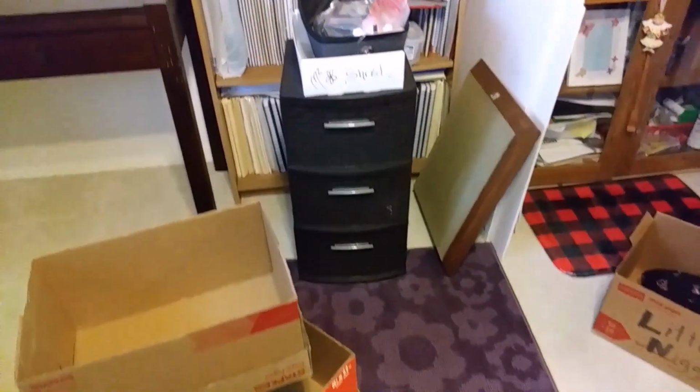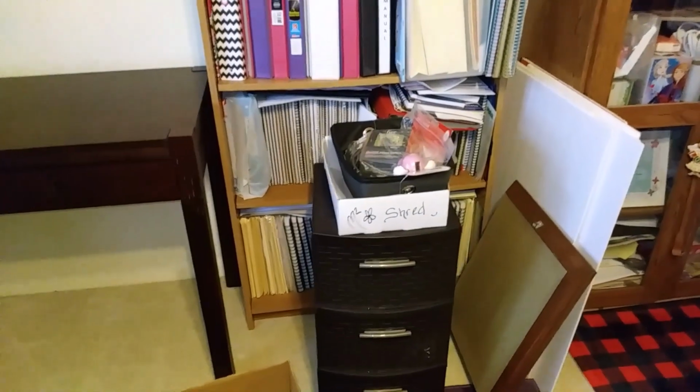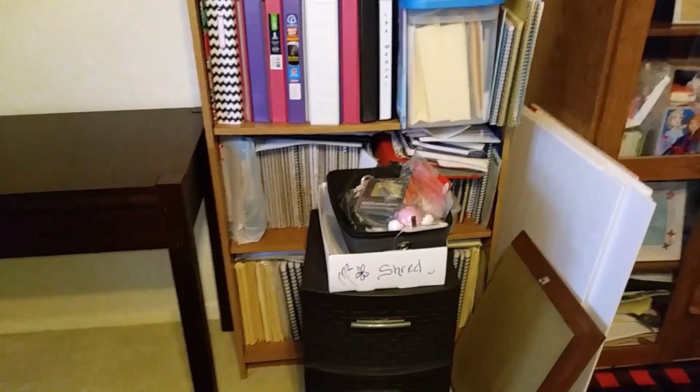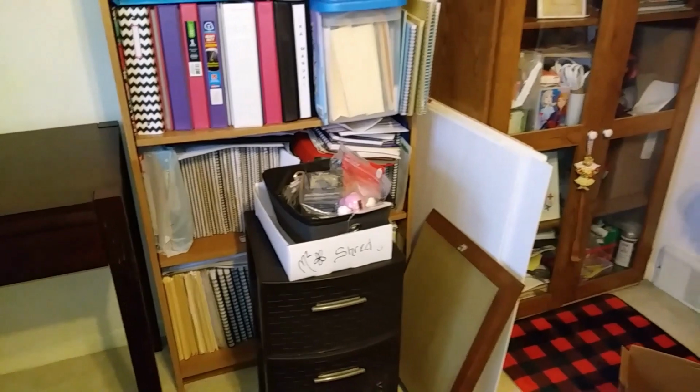Because I'm not really sure, I don't really need to have all of them out. I can only go through one at a time. And I kind of don't want to have all these out, but I kind of don't want to store them. So I got to make a decision on that. But first things first, I'm going to get them out of the shelf so I can move the shelf.